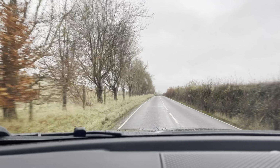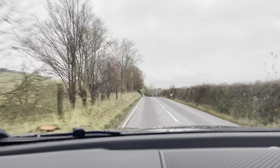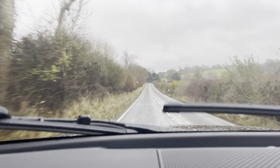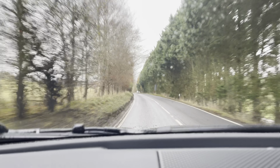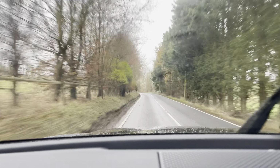And it's just, yeah, it's all right. But that's the problem, I think, with it. It's just all right. It's not amazing. It's not rubbish. It's not exciting. It's just okay. That's the problem with it. But I think I'd have a slightly different spec in terms of engine. But the look of it is probably my favorite thing.